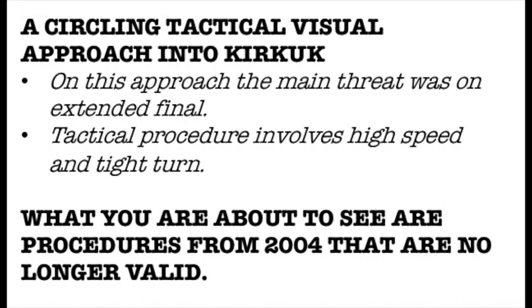The last approach is a circling tactical approach, which is used if a straight-in landing is considered too risky.